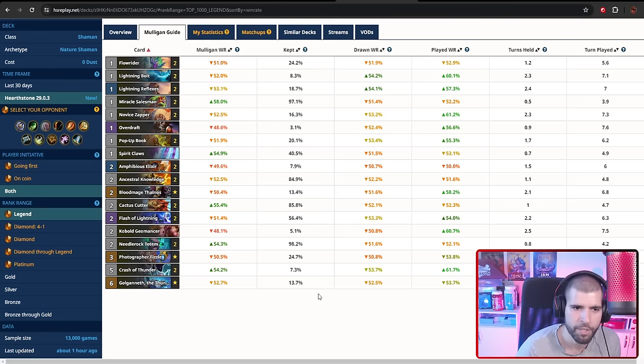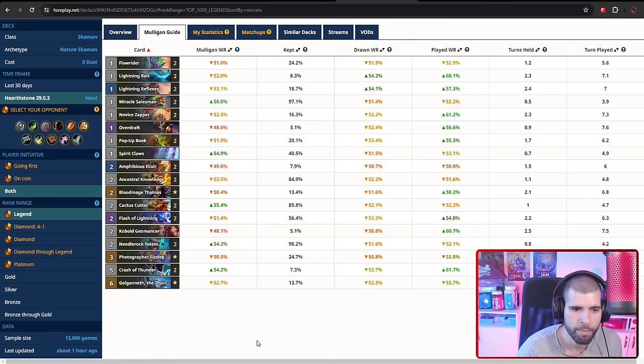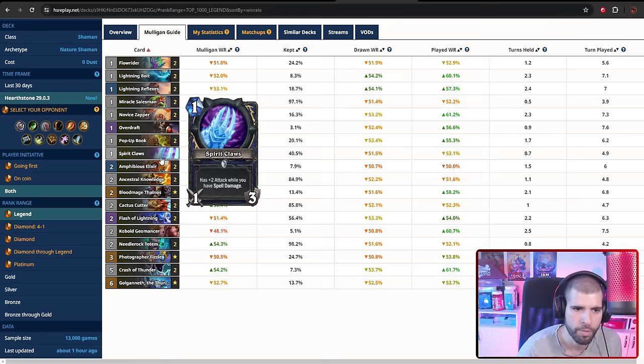Definitely the pop-up books are the easiest spells to go for to control the board, because they also give you taunts, so that buys you tons of time. But you can also be using, let's say, a single Crash of Thunder if the opponent goes super wide against you, just because we have decent amounts of discover through Amphibious Elixir, as well as Lightning Reflexes.